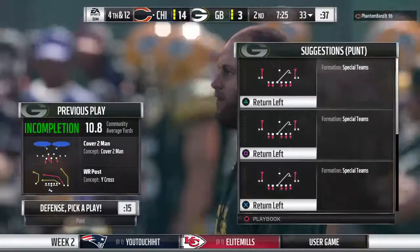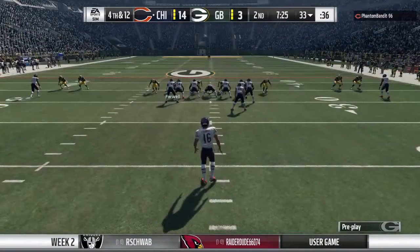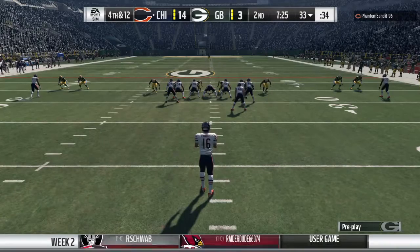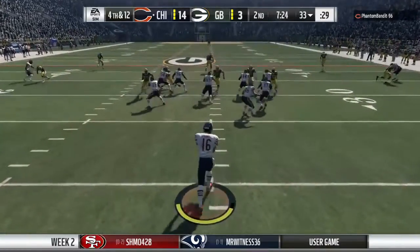Guessing the call here. It was 3rd and long, so throwing the football was probably the smart play to try and pick it up. But they don't get it, and now the defense goes off the field feeling pretty good about themselves, gaining some momentum as they force them into a likely punting situation.